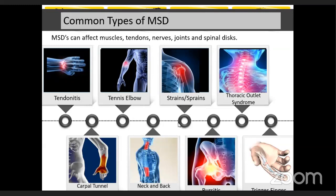Then we have carpal tunnel. Carpal tunnel is also called median nerve compression. It is a condition that causes numbness, when you feel blood is not flowing through your nerves, when you feel there's a kind of tingling in your hands. This also happens most times when we wake up in the morning. When you overstress and put pressure on your median nerve, it's called carpal tunnel syndrome.